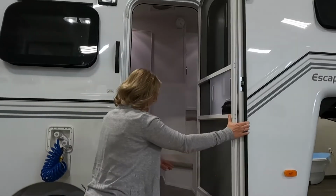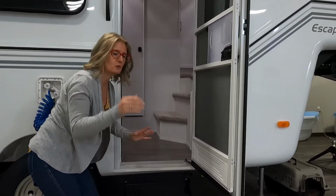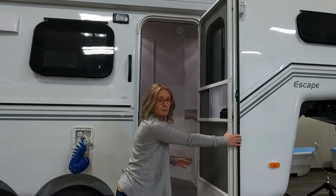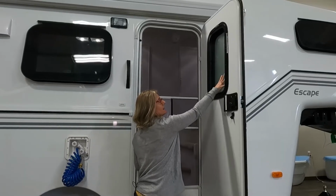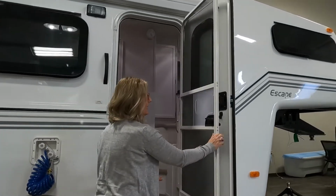These are on a pneumatic system here, so it's not a friction door per se, and it doesn't hook up to the side of the trailer. It's just very strongly placed right there. And then you get your screen door. You get a window that has a translucent cover on it, so that's great.